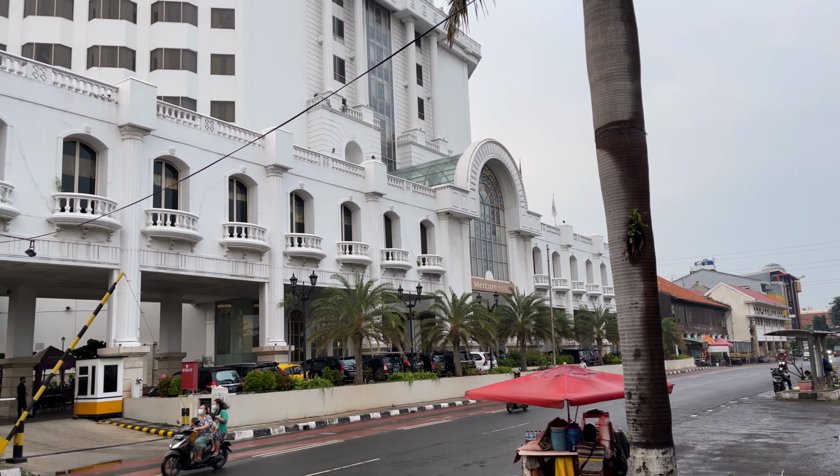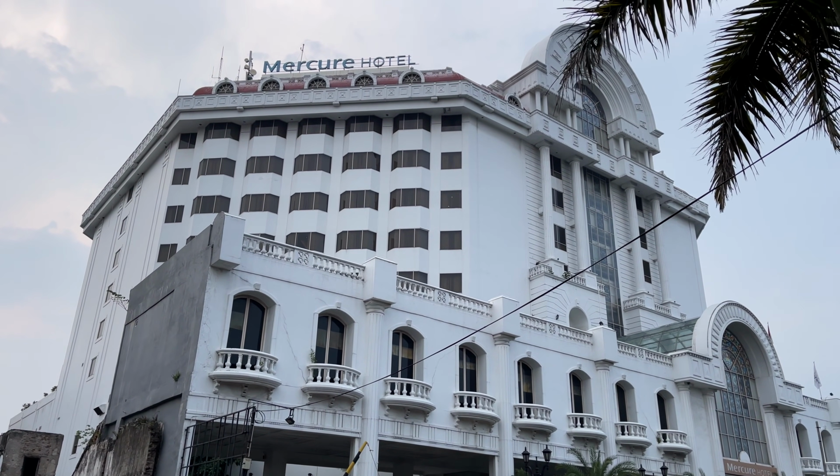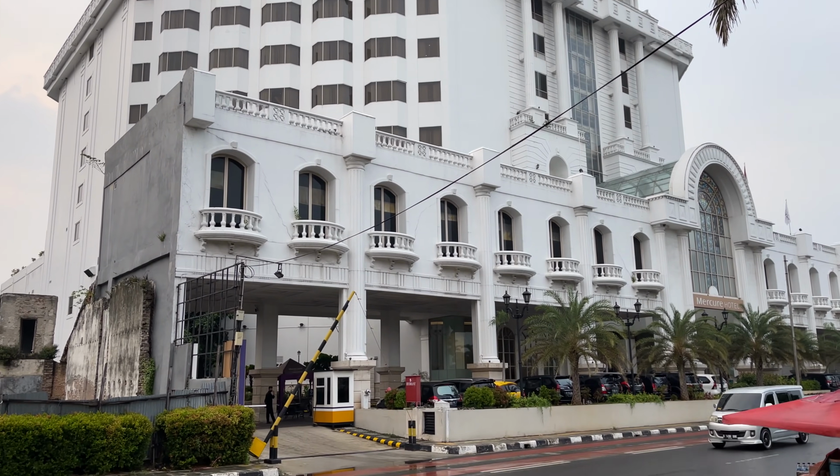With this accent of the old town, I decided I'm gonna change the location to point B or plan B, and see you there now. And also here is a really nice looking Hotel Mercure in Jakarta. Seems like this is a very old hotel, looking very nice from outside.